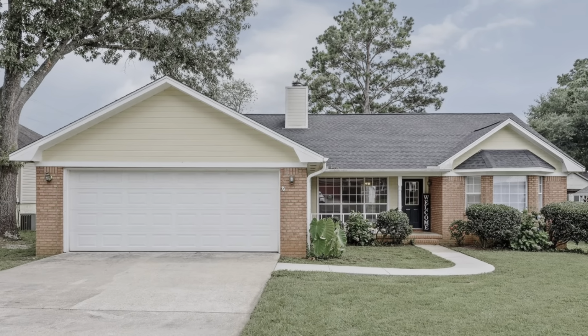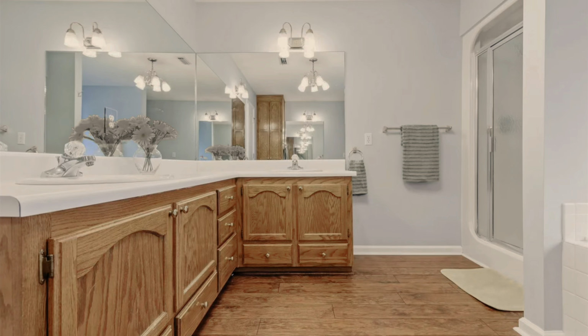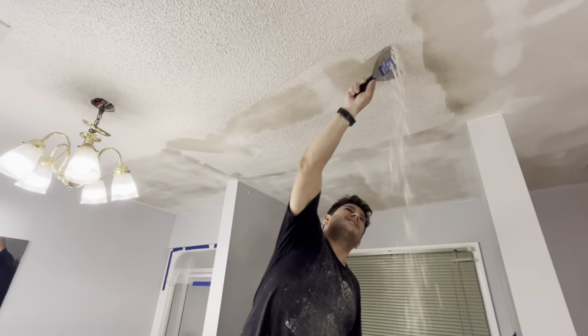My husband and I bought a house sight unseen 1,400 miles away. We'd only seen pictures and knew the house was built in 1993 and hadn't been updated. With a tight budget and only basic construction skills, we guessed we'd have a lot of work and a lot of learning ahead of us.